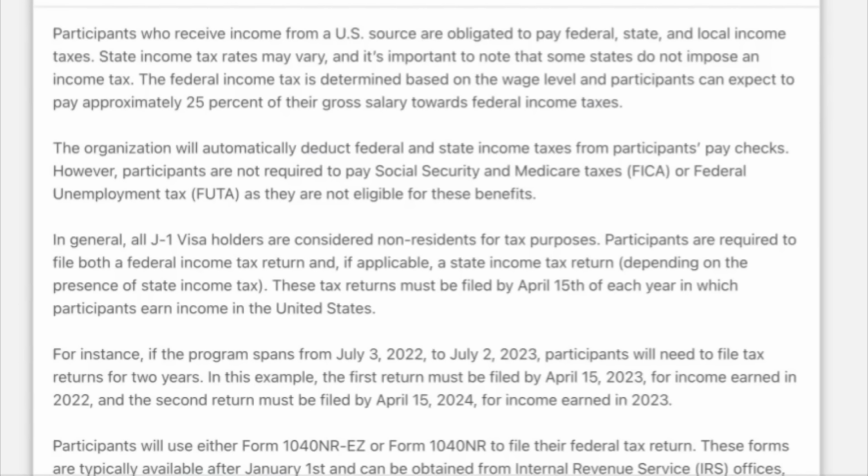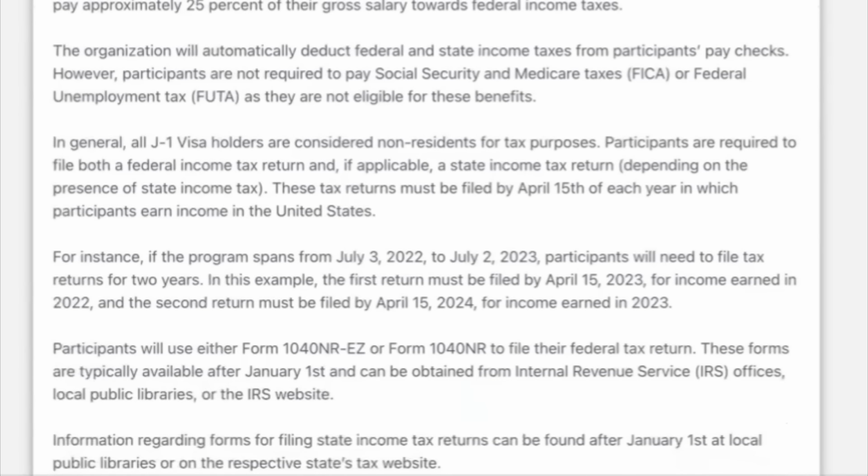However, participants are not required to pay Social Security and Medicare taxes, FICA, or Federal Unemployment Tax, FUTA, as they are not eligible for these benefits. In general, all J-1 visa holders are considered non-resident for tax purposes because you just come here to work for 1 year, so you're not considered a resident.